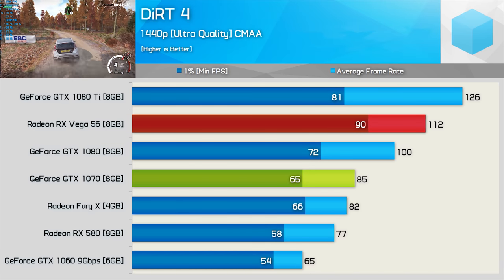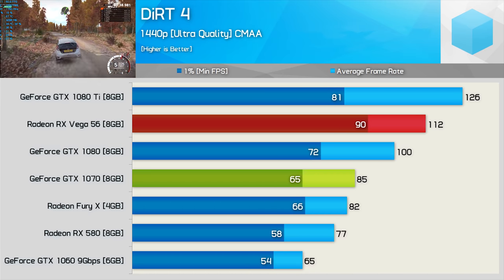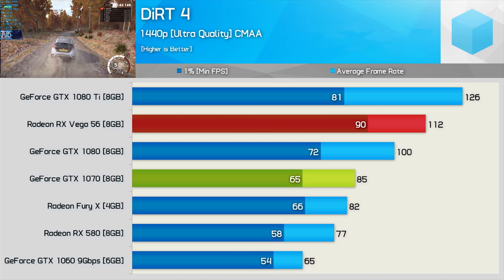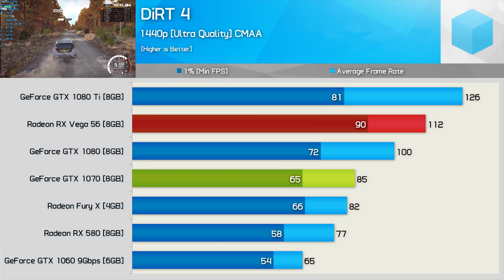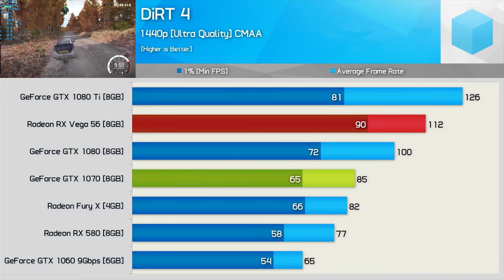For whatever reason, though, Vega 56 was able to beat the GeForce GTX 1080 at 1440p and even crush the GTX 1080 Ti's minimum result. This goes against everything we've seen so far, so again, take these with a grain of salt until I can confirm them with at least one other source.